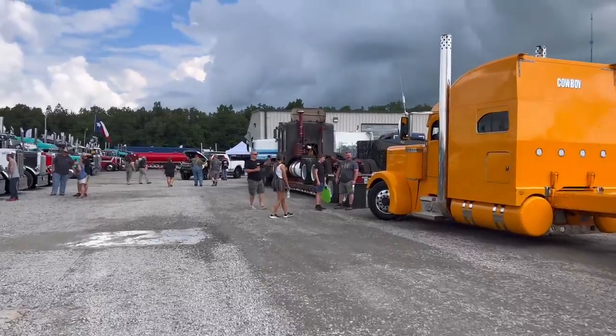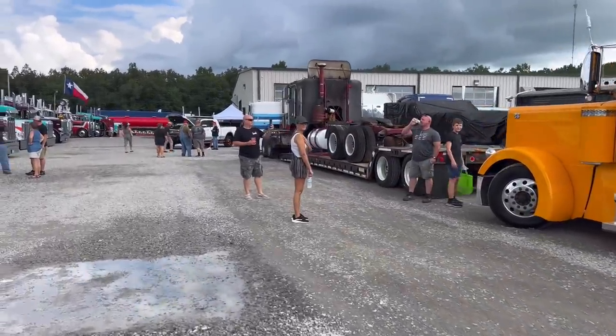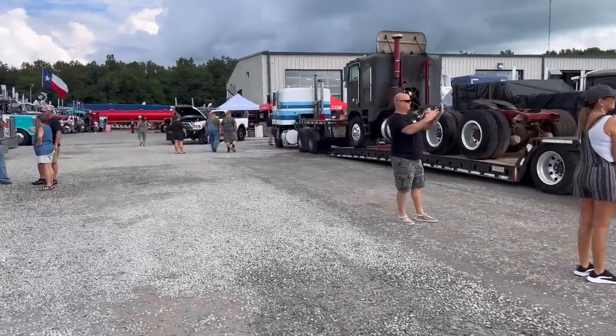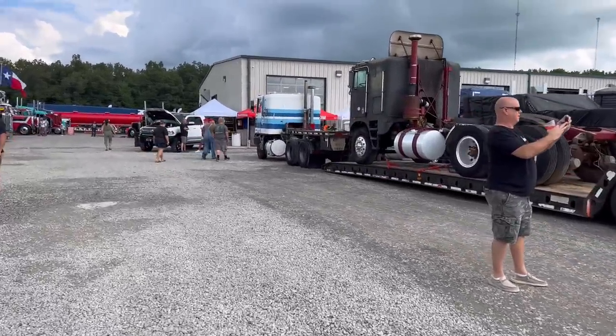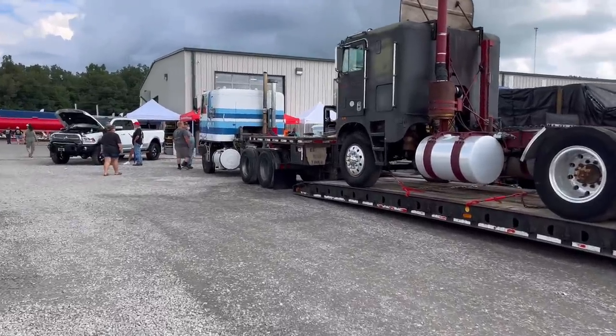Oh man, there's Johnny Cash and the old cab over at the GMC. Everybody loves both trucks. They have been all over them both days, actually. Need to fire that thing up and let it build up air pressure. Let the airbags come up.